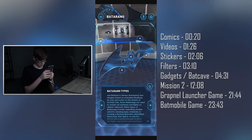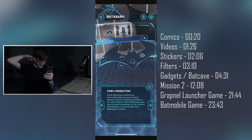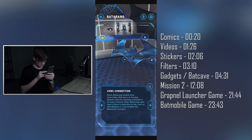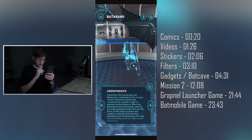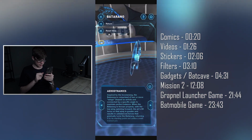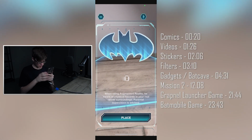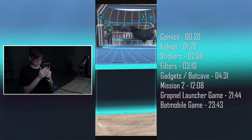Some batarangs are used for cowl connection. Some batarangs have microchips that serve as homing devices. Wow. Used for tracking criminals. There are many different types, aerodynamics. You can learn so much about it. It is crazy. Oh, we went out of the Batcave. Did not mean to do that.